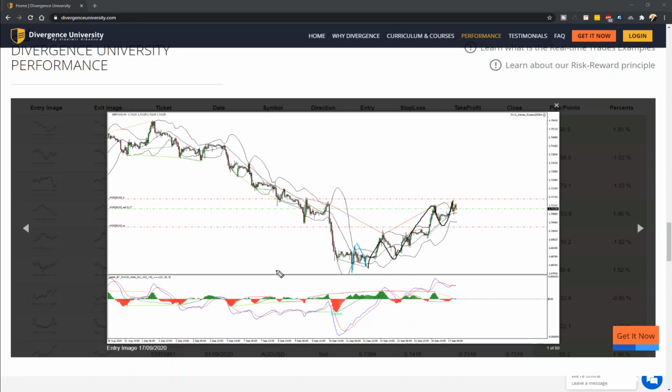Let's say like this, right? But in that case, if that would be the scenario, then you have one more push higher. Anyway, we're not here to teach Elliott waves analysis or cycles analysis. We're here to understand why this trade was taken.